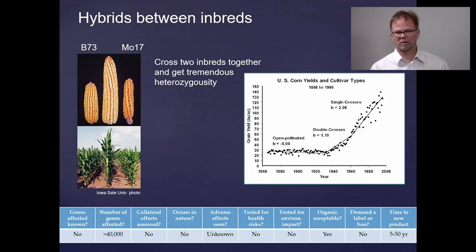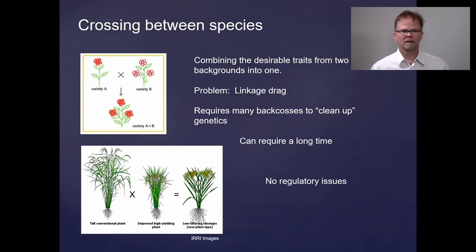No testing for health risks. You don't do extensive animal feeding studies. Again, we don't look for environmental impact unless potentially invasiveness. It's something that's completely acceptable by organic production, and nobody's looking for a label or a ban. And again, this process takes a very long time. You can even cross things that nature never intended to be crossed. So plants from very diverse backgrounds that never would cross in nature can be done by human intervention.